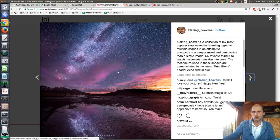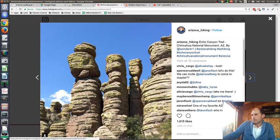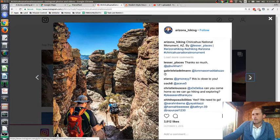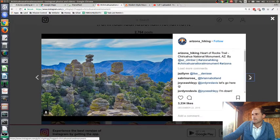Beautiful long exposure shot. Get the sky. Oh, one of them did fall over. People hiking around under the rocks. I don't know if I want to walk under those. They all look like they're going to fall over. Hiking, lots of rocks. Look at those rocks.